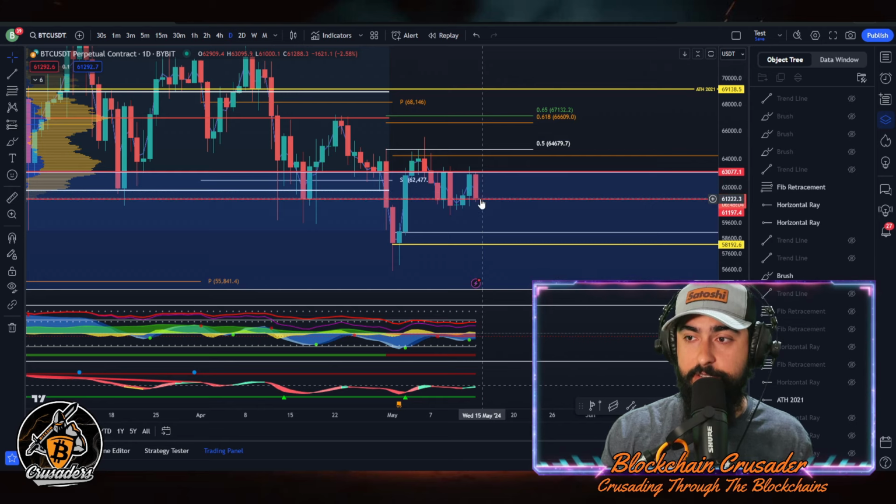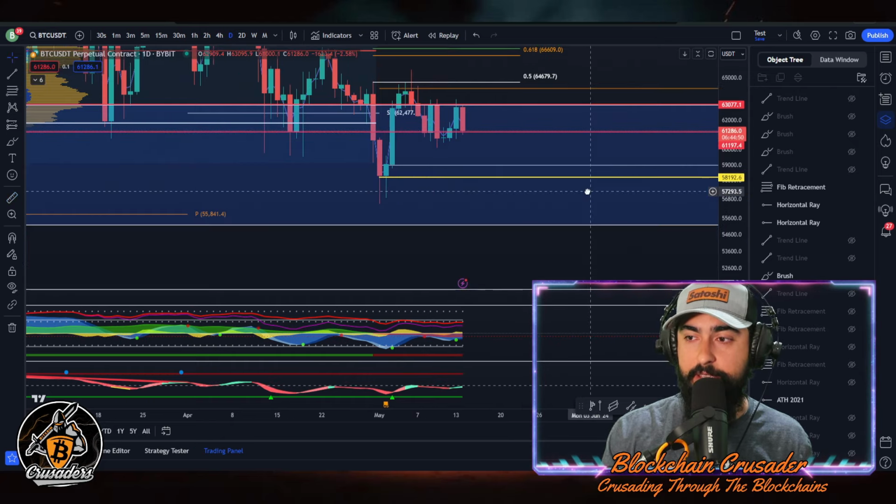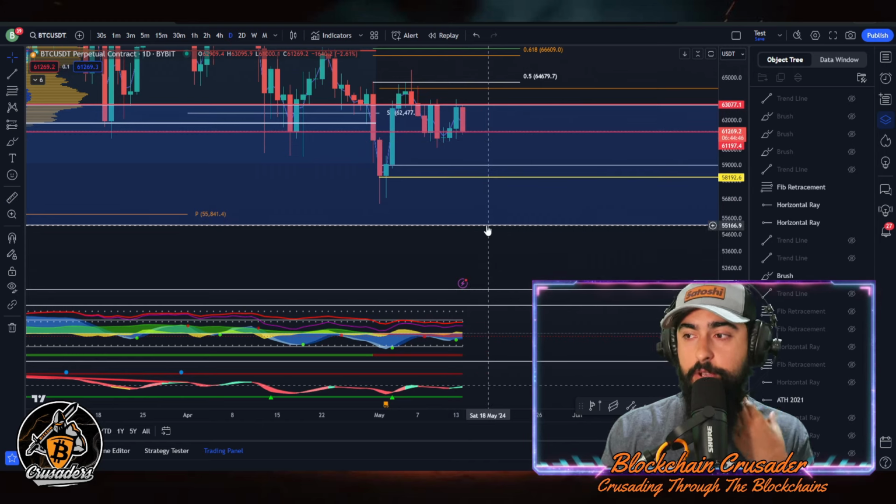If we lose this 61 and we break down to the lower end for the first line of support here at 58,000, we bottomed out around 58. That would be a drop of about 5%, give or take. I'm still targeting that we do drop to the downside. We get bad news, we're dropping down to 55,000 for Bitcoin.